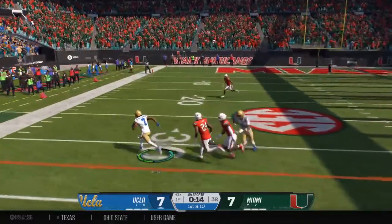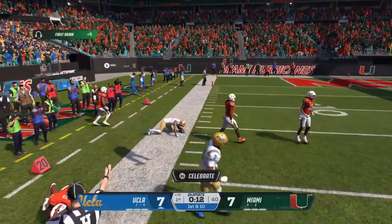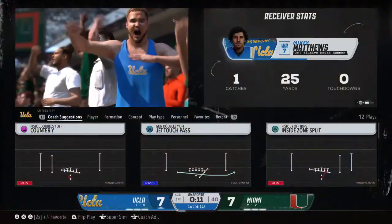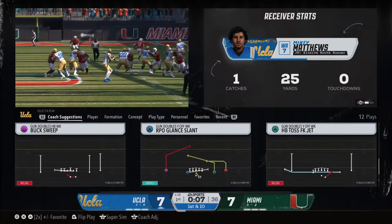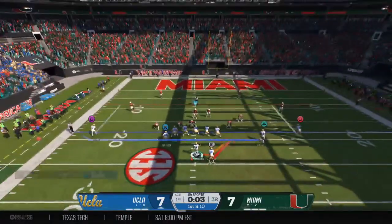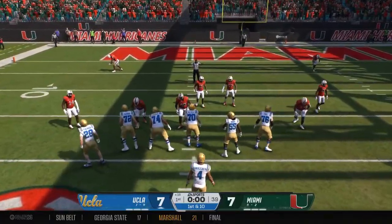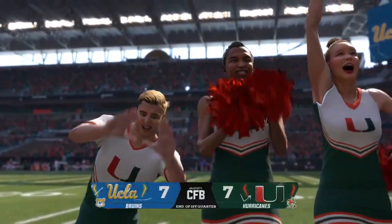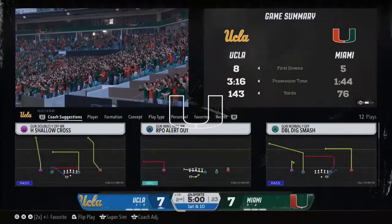Catch in the middle. It's Matthews. Smashes ahead. He's finally stopped, but not before he takes it into the red zone. They'll mark it at the 18. We'll see if they have enough time to get another snap before the clock hits 0. We've played one, and we are right back where we started, all tied up after the first period as we take a look at the stats.